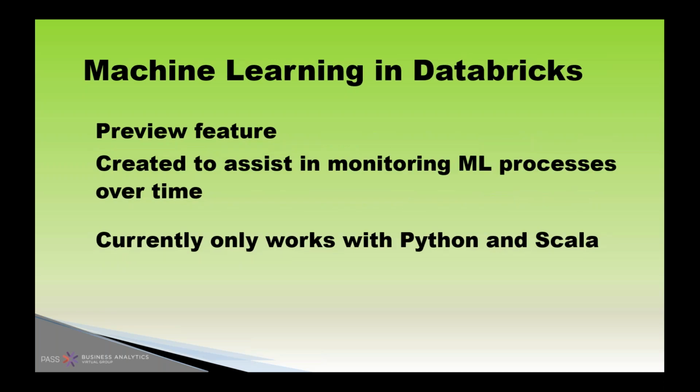Machine learning has recently added a machine learning preview feature, and it is designed to assist in monitoring machine learning processes over time. This is really important because things tend to change over time. One example is definitely anomaly detection, because crooks tend to change their patterns. For example, I worked for a very large credit card provider, and at one point in time, if you changed your address to Hollywood, Florida, they would probably stop your credit card and give you a call. The reason why is there were so many fraud rings running out of Hollywood, Florida.